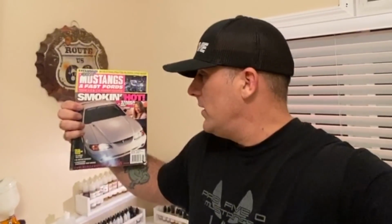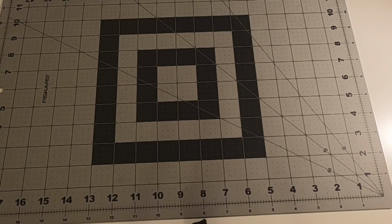We're going to do something a little different. Actually, it's not too different because we have done this before, but we did it with a Mustang trader. But today we're going to go through a Muscle Mustangs and Fast Fords magazine from 1999. It's not the oldest that I've got, but we're going to go through this today, talk about it, look at some of the old trends, some of the old setups. Just have fun with it, guys. Don't expect a whole lot out of this video. It's just for fun. Why do I have so many from 2005?